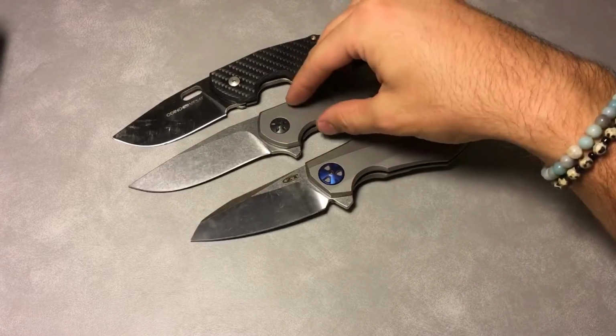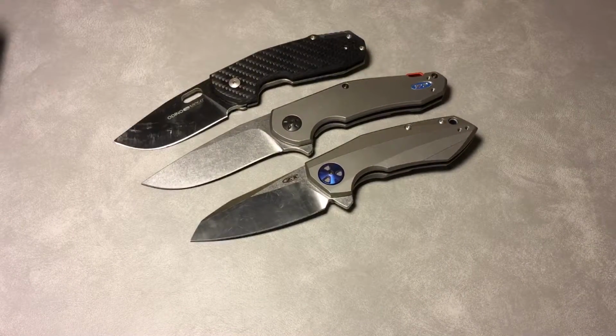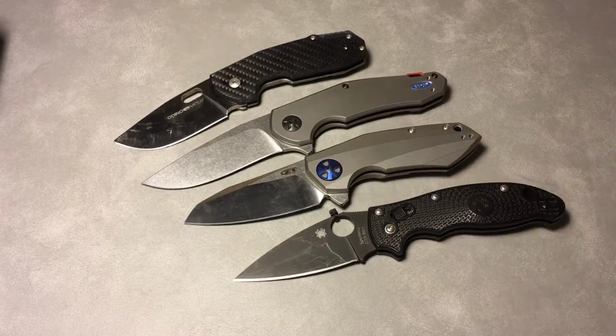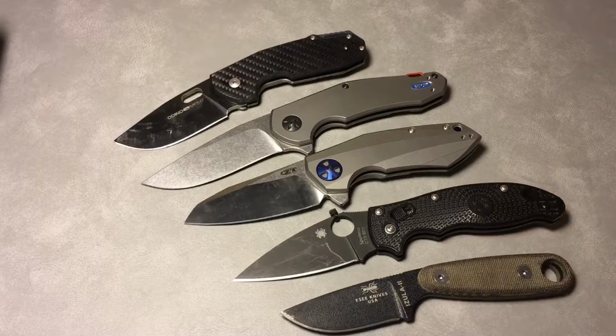But you have the Viper Odino CF, ZT-0220, ZT-0456, the Spyderco Manix 2 lightweight in CTS BD1, and the SE Azula 2. So I don't know if that was different from what you guys were thinking. Maybe that was right on par, because these are some of my favorite blades for sure.